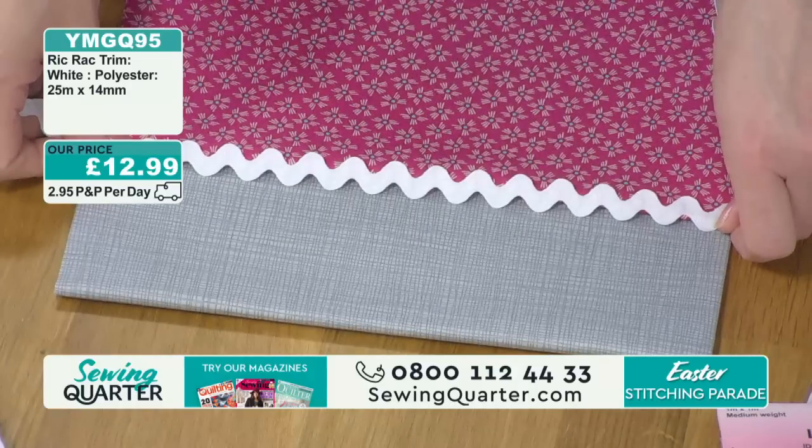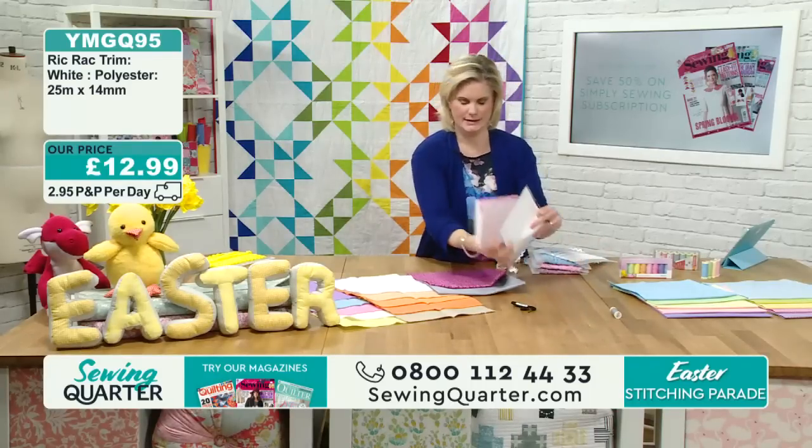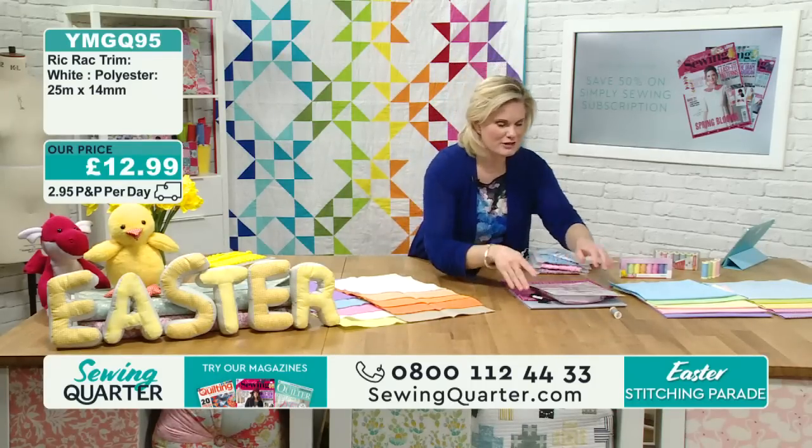It does bring out the white in the flowers, doesn't it? We'll come to that later. We haven't got to that yet. Hence coming to it later. Point out the obvious, Natasha.